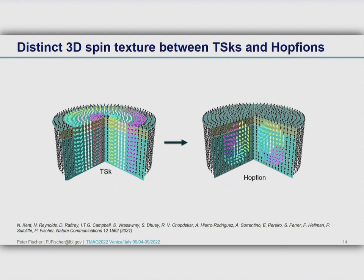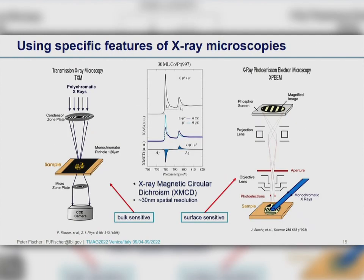The target skyrmion, and this is a cartoon here again, when you look across the thickness here, you will see the spins are all the same. That means if you look through with a bulk sensitive technique, you wouldn't see any difference. But the hopfion, because of its spin texture, would have a different spin texture at the surface versus the bulk. So now, we're going back to my overview slide, what kind of technologies you can use.